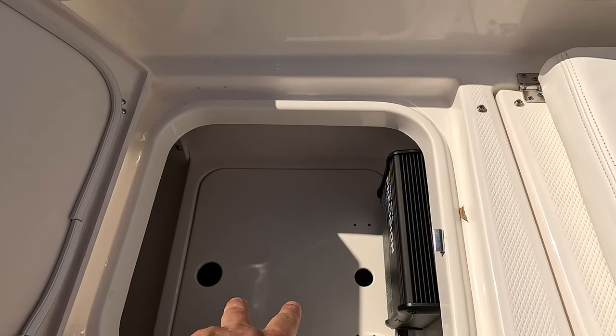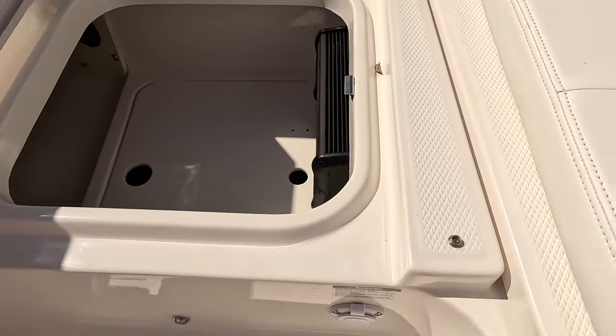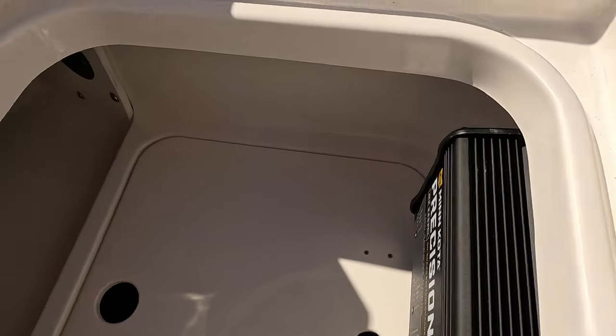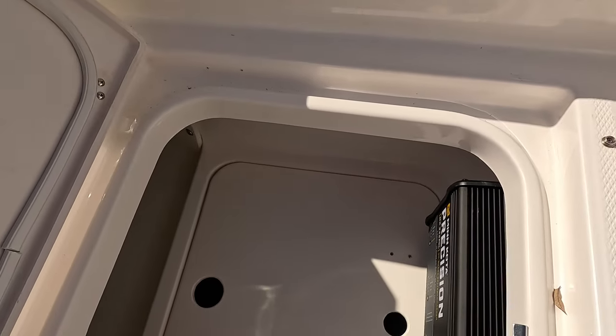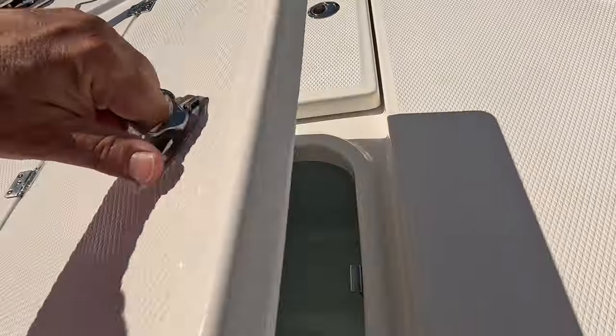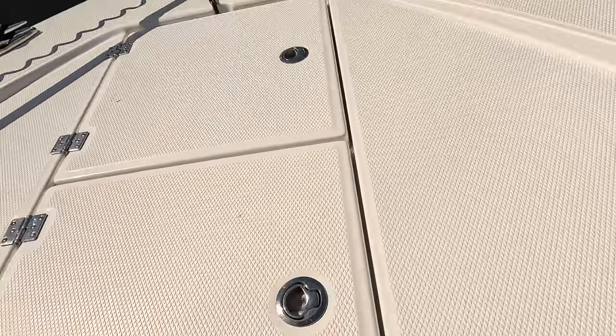This is where my trolling motor batteries are. I got my trolling motor charger plugins right here. Tons of storage here. I'm not sure what I'm gonna put in there just yet, but that's gonna be the fun of today. Little quick something to point out. Every latch is just a pull. There's no twisting. I love that.